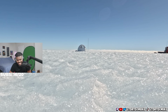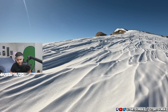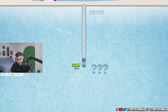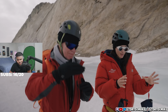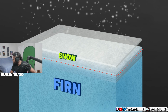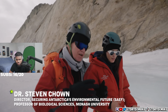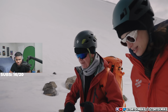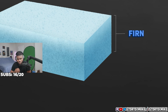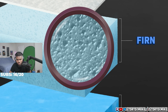On average, it only snows a couple centimeters a year here, meaning the snow just a few feet under your boots could be from a decade ago. But as our drill makes its way through this snow, the texture starts to change. The snow then, of course, keeps accumulating and the deeper layers become consolidated into firn. That's Dr. Stephen Chown, a biologist who specializes in life on Antarctica. He's leading the trip I'm on with the White Desert Foundation's Science Week. It supports scientific research in Antarctica. The firn that he's talking about is the stage between snow and ice. Okay. It looks like a frozen sponge.